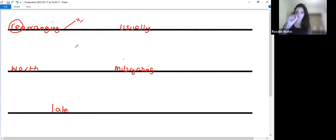However, the shorthand version is pretty fast once you get that drilled. So you have to spend quite a lot of time getting used to that because it's a few different motions. So rearranging, a nice outline, but one definitely to practice. Usually is full U, S and L and Y becomes I. Looks like you're writing Uzi.